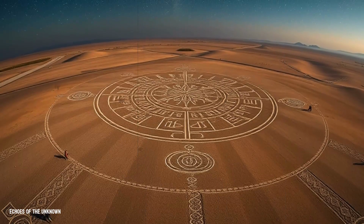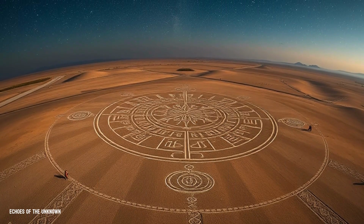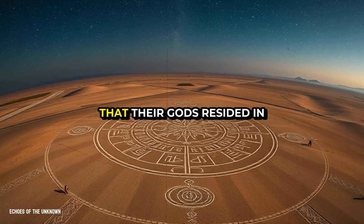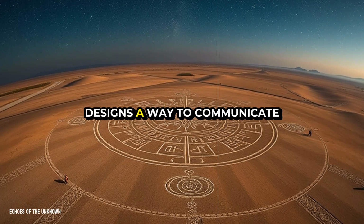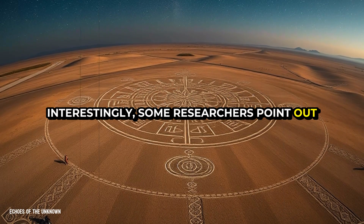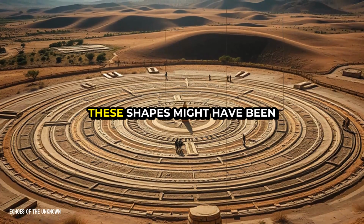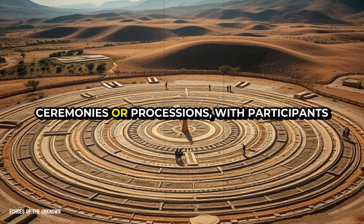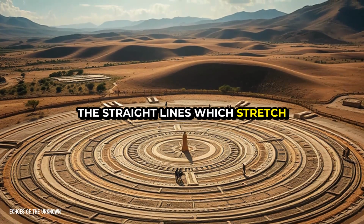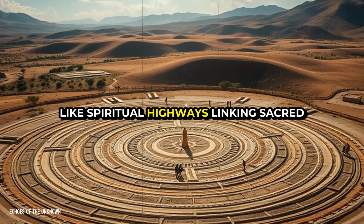The fact that the lines themselves were visible only from the sky also raises a fascinating possibility. Were they meant to be seen by deities looking down from above? Could the Nazca have believed that their gods resided in the heavens, making these massive designs a way to communicate with them visually as well as spiritually? Interestingly, some researchers point out that the geometric shapes, trapezoids, zigzags, and spirals, could also have played a role in these rituals. These shapes might have been used as gathering spaces for ceremonies or processions, with participants walking their edges or congregating in their centers. The straight lines, which stretch for miles, could have served as symbolic connections between significant points in the landscape, almost like spiritual highways linking sacred sites.